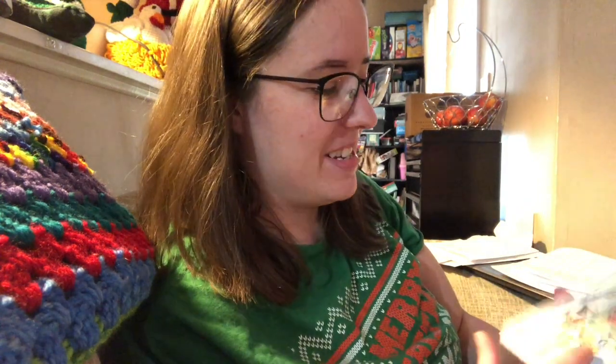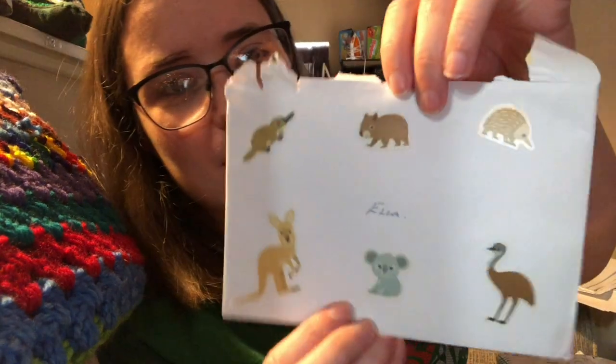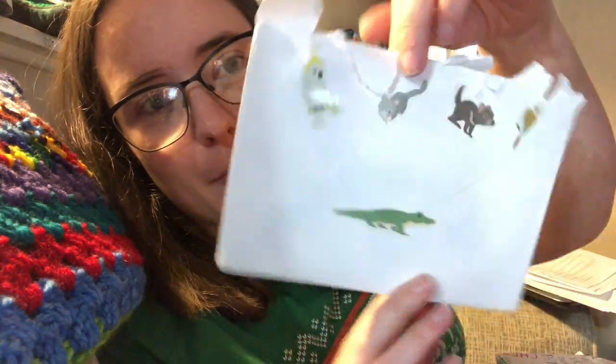All the Australian animals. I still can't believe it's summer over there when they have Christmas. I think that's so crazy. I couldn't imagine that, but it'd be cool. But the envelope also had Australian animal stickers all over it.